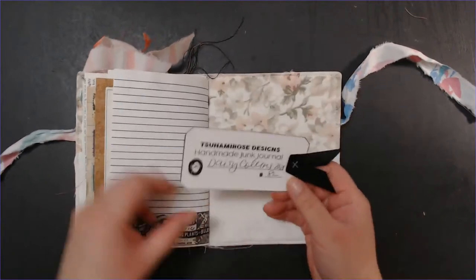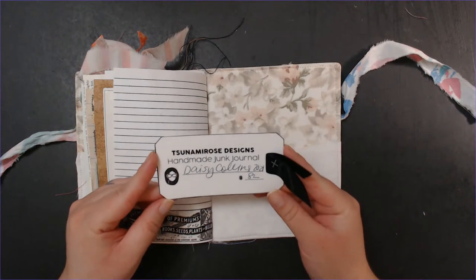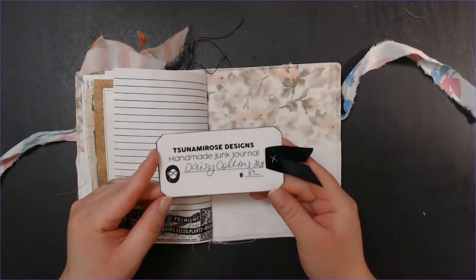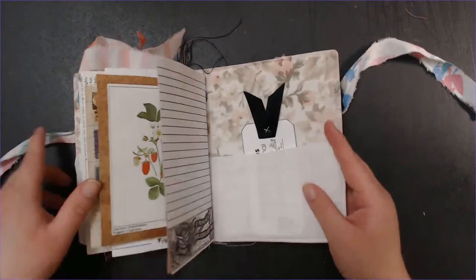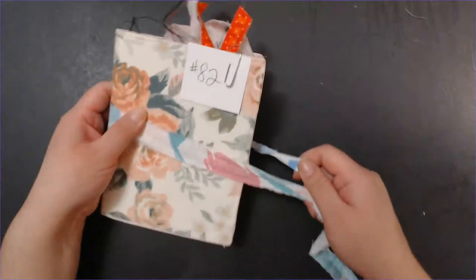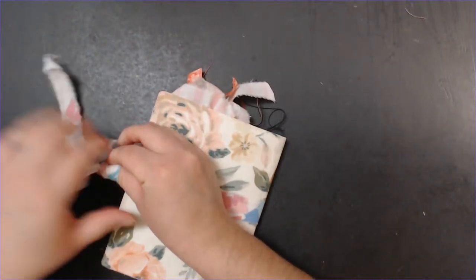And then each one of the journal cards has this custom tag that I made that says Tsunami Rose, Handmade Junk Journals, has my signature on it, and then it has the number of journal that it is that you bought. So this one is 92. And let me try this here before I forget which ribbon goes to what journal.